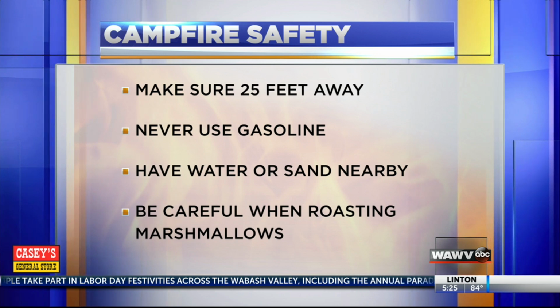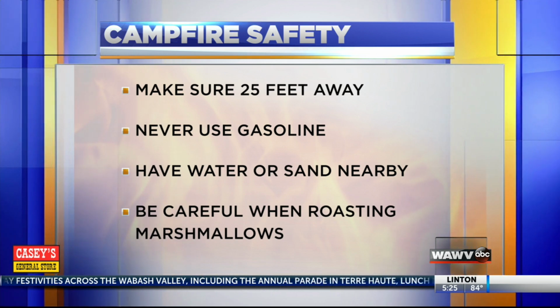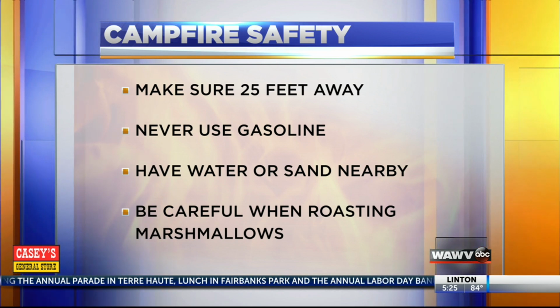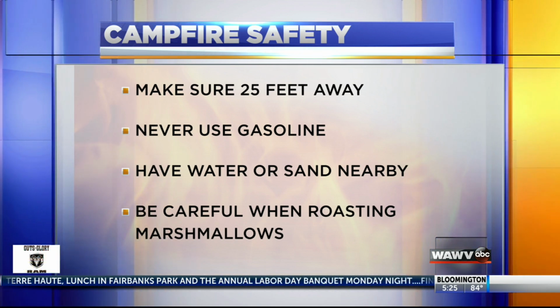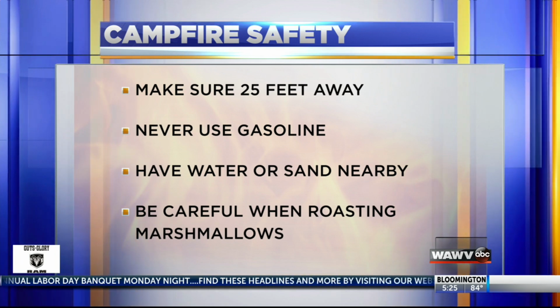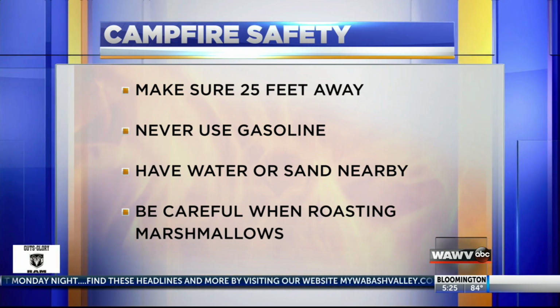Here's some of the tips if you want to go over those. Make sure you never use gasoline. Remember that it's going to follow, and I've seen that happen as well. And then when you're done, make sure that you have a hose or a bucket of water nearby, some sand, making sure it's fully put out.